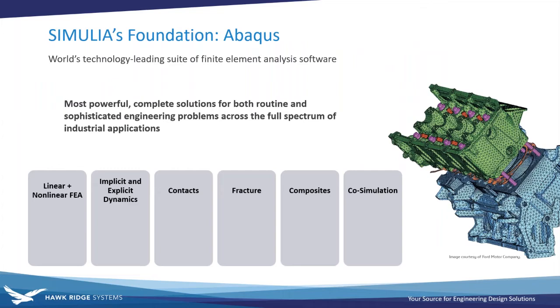But of course, the foundation of that is obviously Abaqus. It's the world's technology leading suite of finite element analysis software for realistic simulation. It's the most powerful complete solution for both routine and sophisticated engineering problems across the full spectrum of industrial applications.